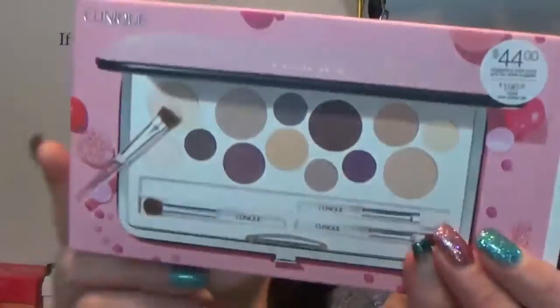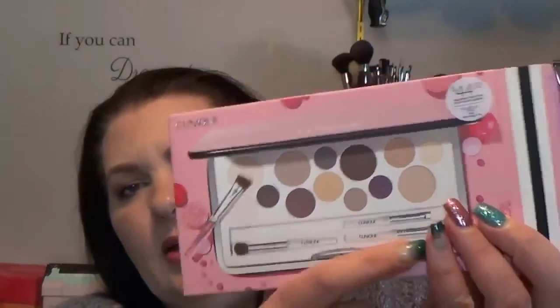First off, when you look at the box, it looks like these are quite big pans. I was shocked by the inside of this, but I'm not unhappy with it. It was $44, and it says it would normally be $196. Do I believe that? No, and I'll show you why when I open it.